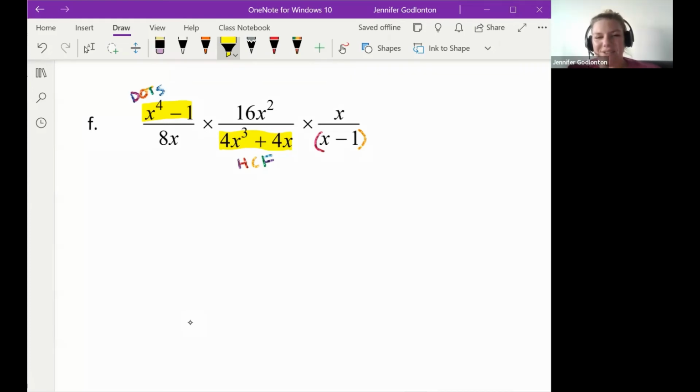Okay, so just focus on the first two things for this first step. I'm hoping we'll have time for both of these questions. So just focus on factorizing those first two, and then we will go on from there.